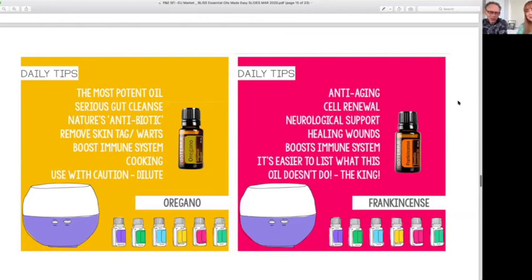It does work, but oregano is so potent you can put 2 drops of this in a tomato sauce on the stove and you'll get the oregano through your food. It's just like a whole handful of oregano. So it's a really good oil to have, but as far as the properties of oregano and what it does, it really is this antibiotic.